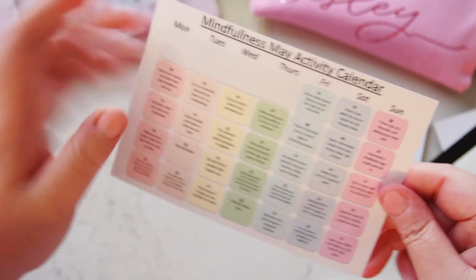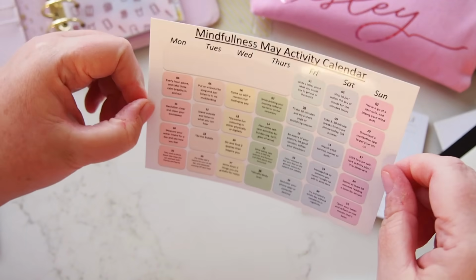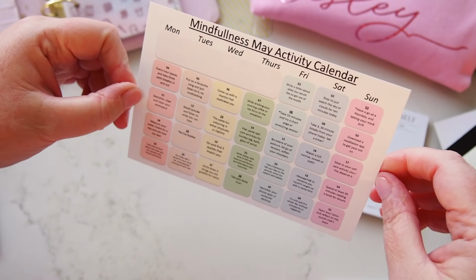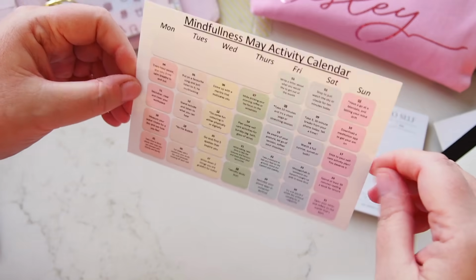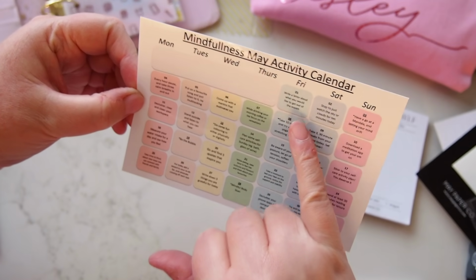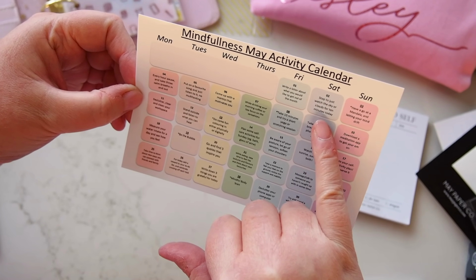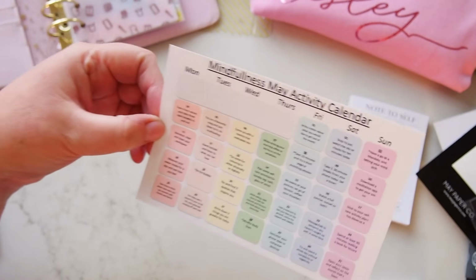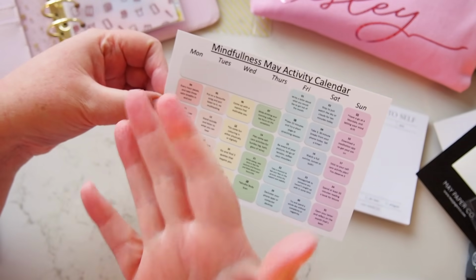Now, don't pay attention to this incorrect spelling. I didn't make this. This was made by the people at work. We are running Mindfulness May, so I thought I would print out the calendar. So yesterday was Friday the 1st. It says write a letter about what you would like to get out of the month. Saturday today is stop to just watch the sky or clouds for 10 minutes today. I haven't done that yet, and it is almost 5 p.m. The clouds are right there outside my window.